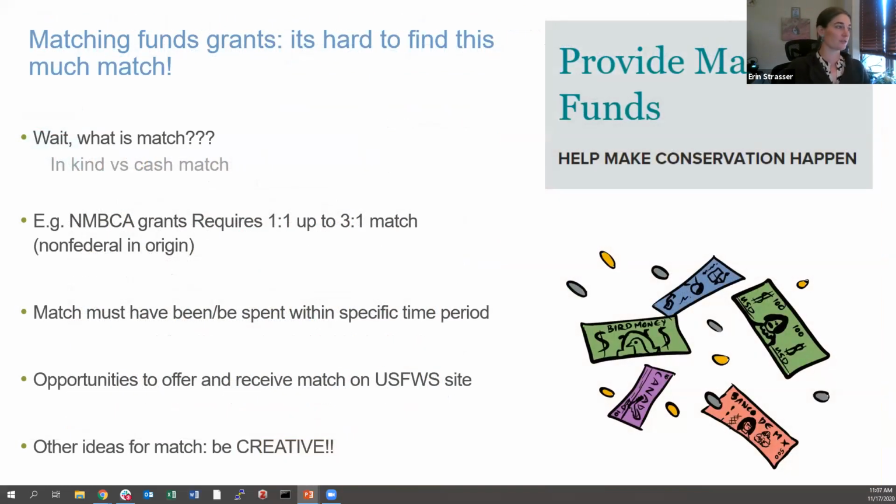And I just want to touch a little bit on matching funds, because not everyone understands exactly what these are, and they're really important for sharing costs across different groups, and also adding value to projects and getting buy-in from different partners. Just briefly, there are two different kinds of match: in-kind match and cash match.